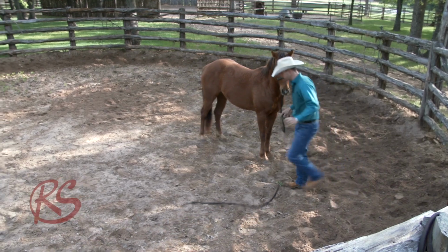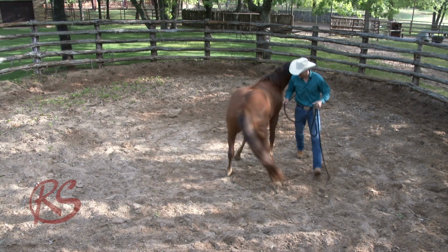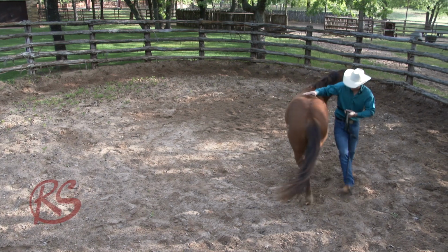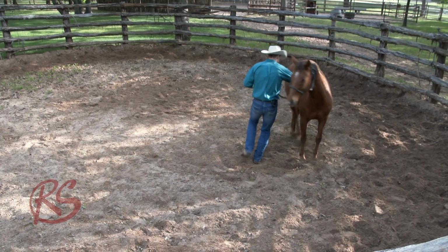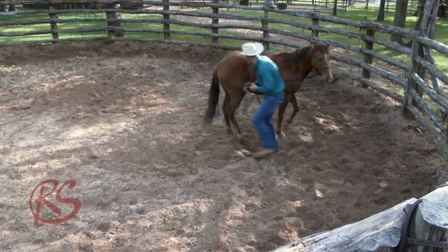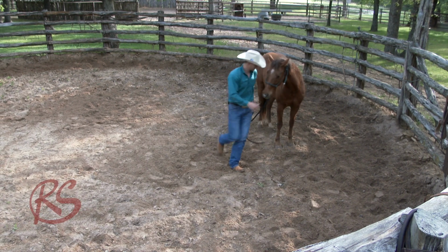Okay. All right, same thing now. Gonna go bending, moving that hip. Use my right hand to bend. Might switch the lead rope to my left hand, so I'm pulling him, bending him around, keeping him forward, and I'm really using my right hand to brush his belly, brush his back legs. Good. Might flex him. Go the other way.